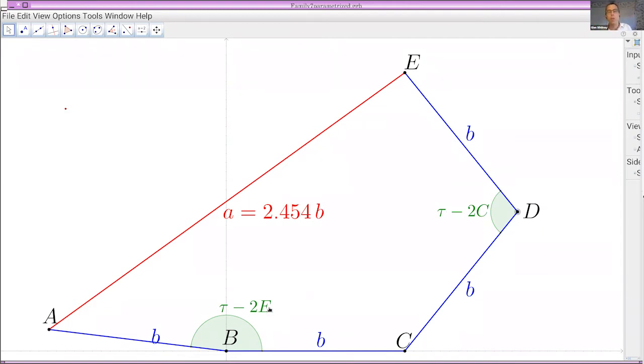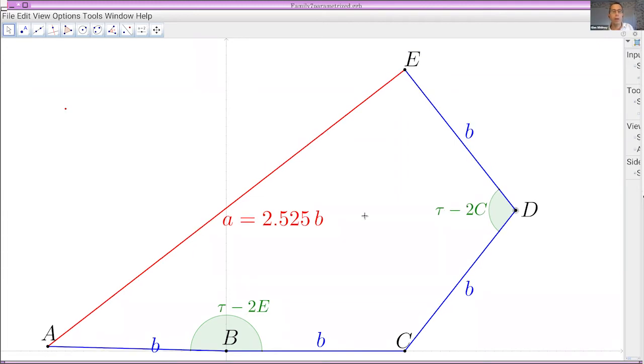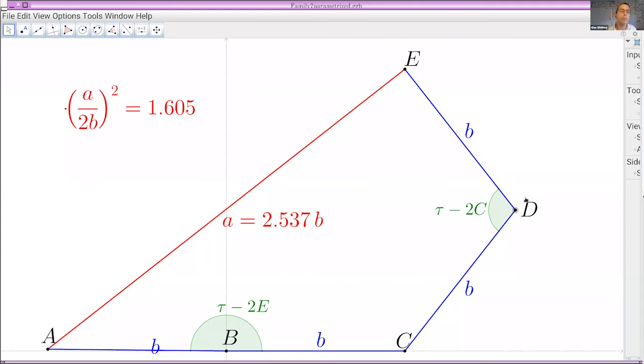It's not convex. So what does this seem to be heading to as we get there? This number maybe doesn't look particularly familiar, but maybe I can help. Well, if instead we display this particular quantity, A over 2B squared. Why would we want to look at that? Well, I've read this script before. If we look at that quantity as we get very close, some of you might recognize what this seems to be heading to.